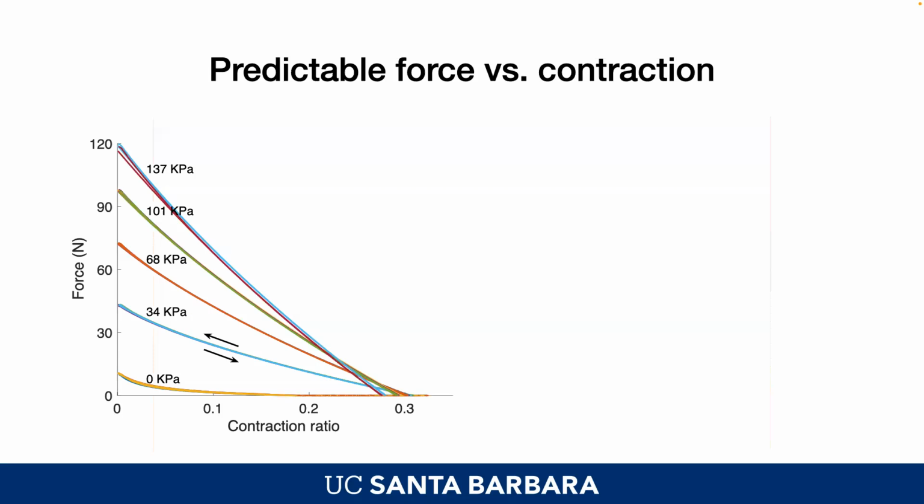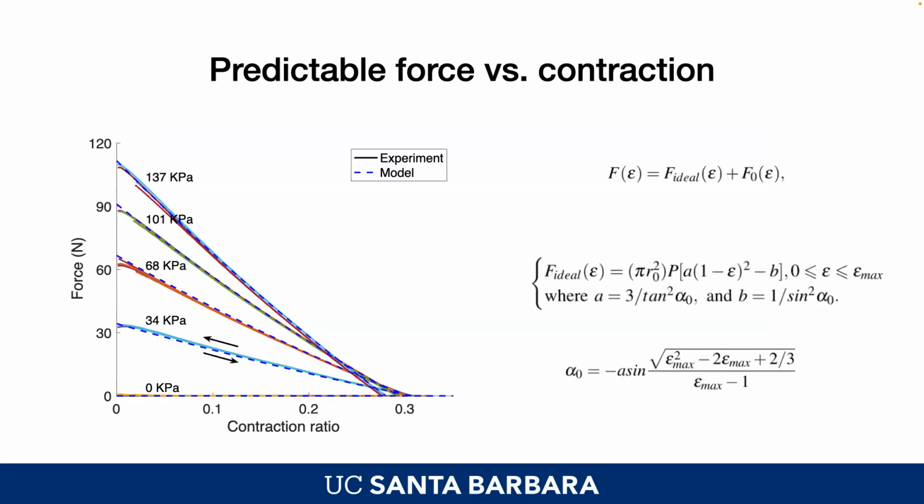Turns out it's actually a very predictable force and contraction curve. So this plot here, the x-axis is showing your contraction ratio, how much it is shortened. This y-axis is force. Each of these lines is a different pressure. Slightly different version of the plot. Turns out it's really easy to model with the theoretical McKibben muscle equation, which actually doesn't work that well for McKibben muscles because they have a lot of frictional losses. Turns out it actually models ours pretty well.